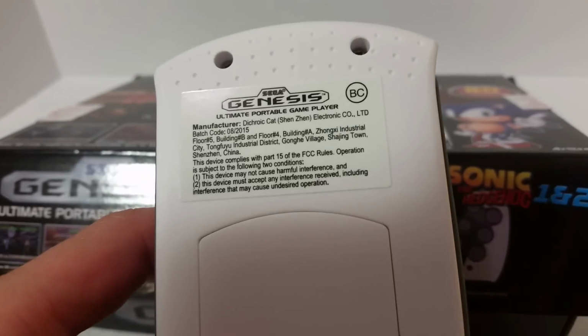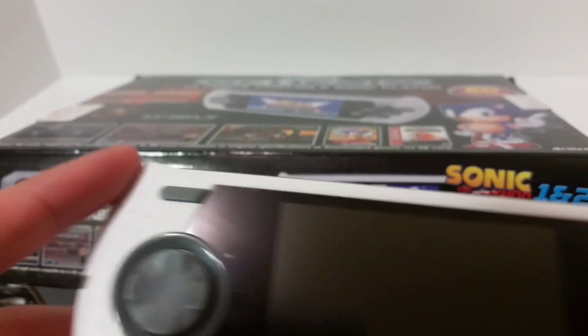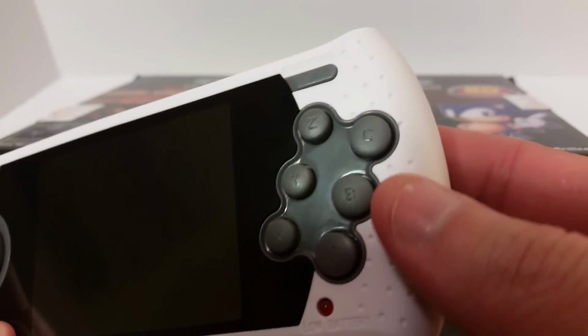And over here you see Sega Genesis Ultimate Portable Game Player. And that's really it. I don't really like the white. It's going to get dirty. I wish it was black, seeing as the Sega Genesis was a black console.